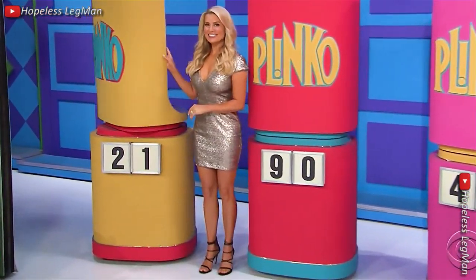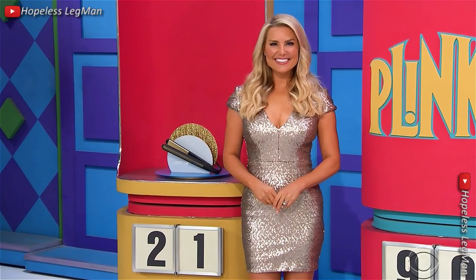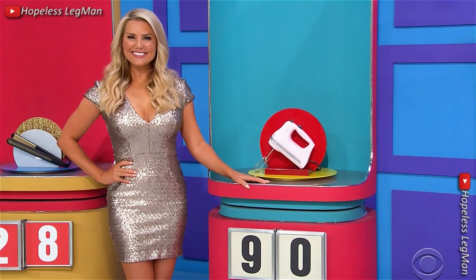This flat iron has six individual heat settings. And does the price of that start with a 2 or end with a 1? Let's get this. Second, does that price start with a 9 or end with a 0?